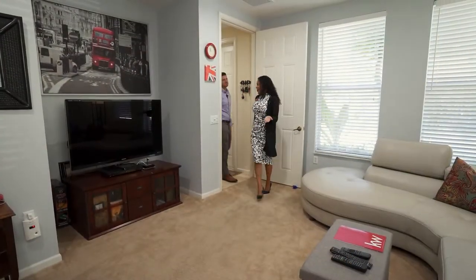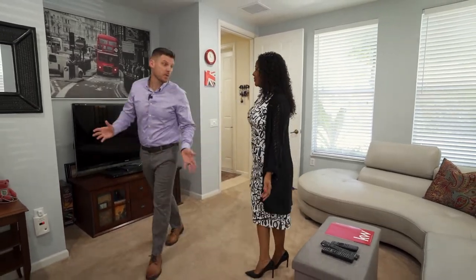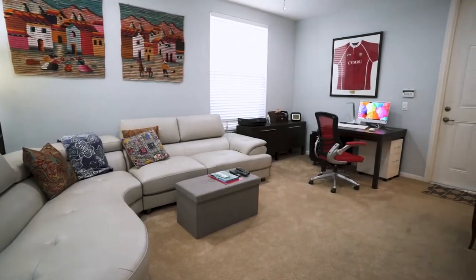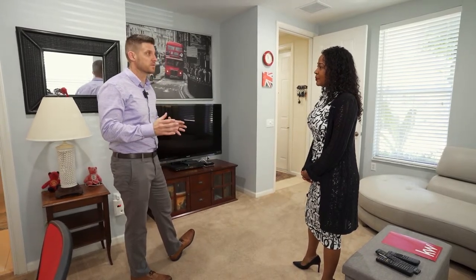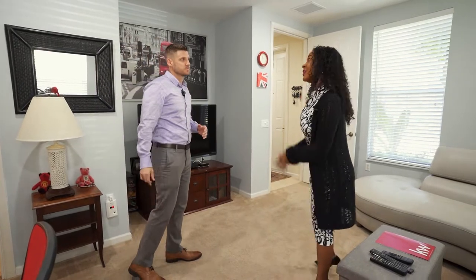Okay, so on the first floor, we have this main room, but I don't even know what to call it, Chris. All right, well, I'm going to help you out with that. We have this listed as a fourth bedroom, right? It has a closet space, a door, window, and a bathroom as well. But you can use it for a variety of purposes. It's very versatile. It can be a den, it can be a family room, it can be office space, whatever you want to use it for. So true. Let's go take a look upstairs.